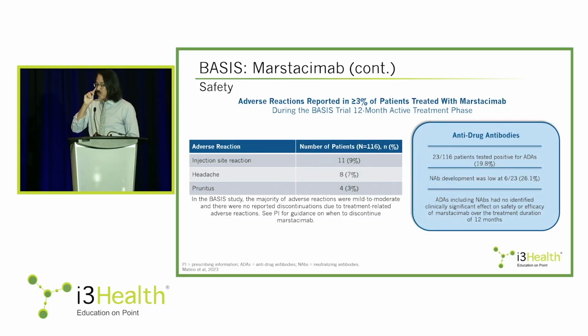So what about safety? We always talk about efficacy, then safety. Certainly these products are going to induce anti-drug antibodies. The most important thing is there were none that had a clinical effect or neutralizing potential in these patients. Most of these have resolved by the end of the study. I think almost all of them had. And so your body reacts to it. It doesn't cause any problems with clearance, and eventually it goes away.